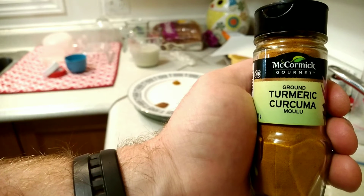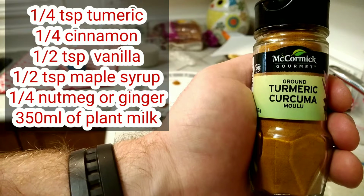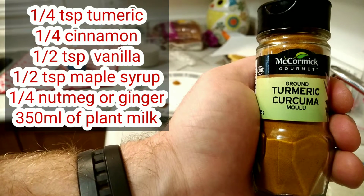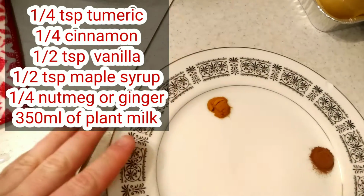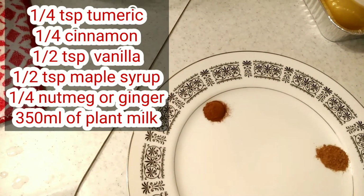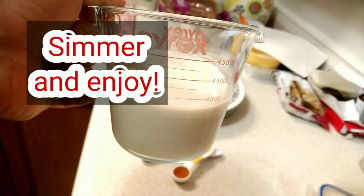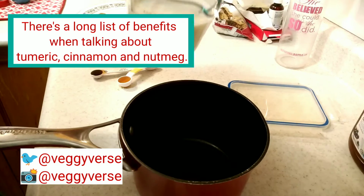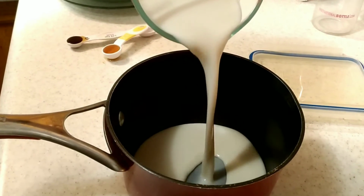Veg heads, I'm telling you, this hot, cozy beverage for just the winter time is just what you need. Tons of nutritional benefits, lots of spices, add flavor to your life. Make sure you pause this video, write down the recipe, and you can make it. I made both of these and cleaned up my mess in 10 minutes. Super easy, super duper easy. I wouldn't be making it if it wasn't easy, because that's just the way I roll.